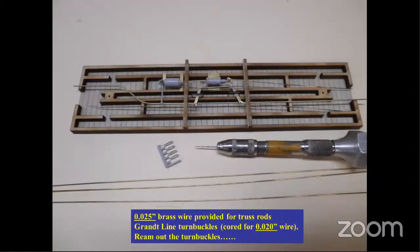Okay. Truss rods. These are brass wire in this case. This is not going to be my usual surgical silk method that I use for my own cars. The kit provides 25 thousandths brass wire for the truss rods. It provides Grantline turnbuckles, which are cored for 20 thousandths wire. I don't know about you, but you usually can't put 5 pounds in a 1 pound bag. So 25 thousandths brass wire doesn't fit in a 20 thousandths hole.